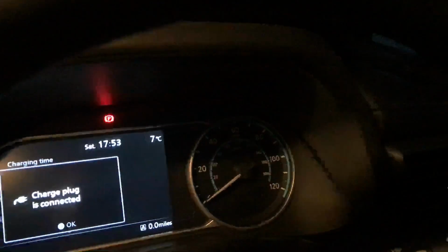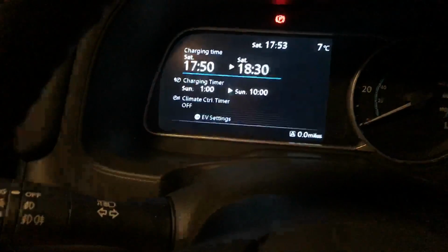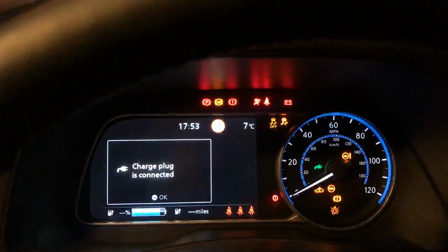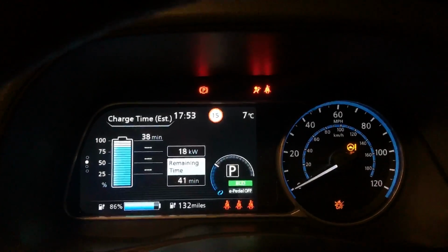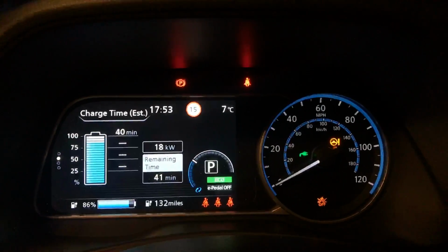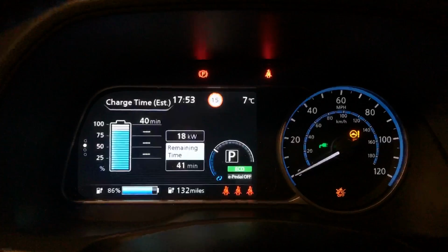Let's see how much longer it reckons we'll need. 41 minutes, and we're charging at 18 kilowatts. Right, okay, so there wasn't any issue with the car, it's just that it had a timer set for about 50 minutes, I think, which probably booted us off. But yeah, we just started off another charge.